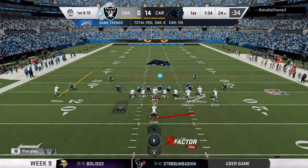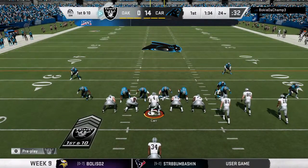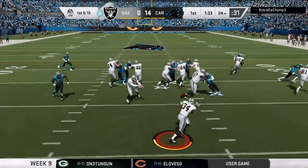The Raider offense set to get this drive started. Already down 2 touchdowns here in the first half. This becomes a pretty important drive, doesn't it?